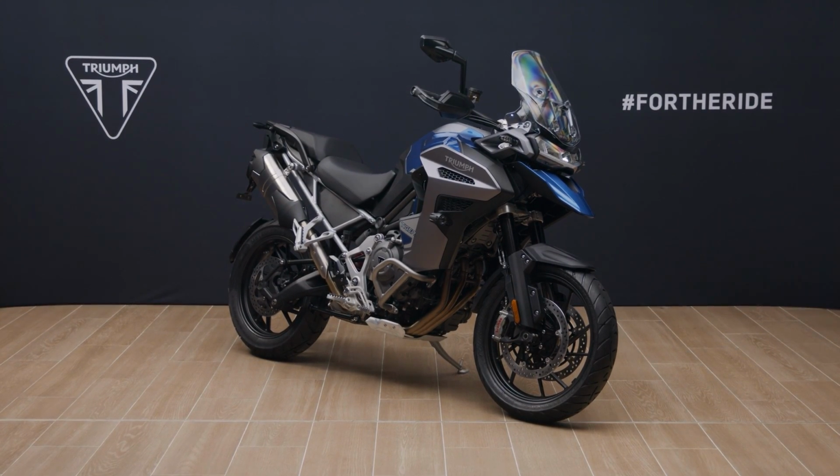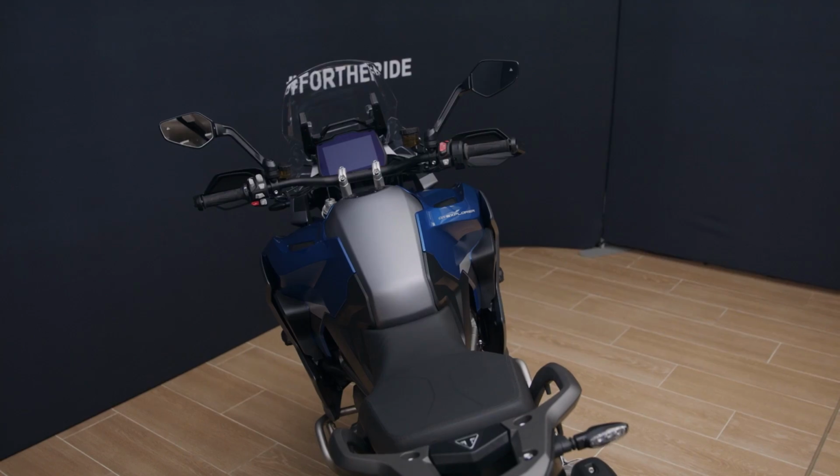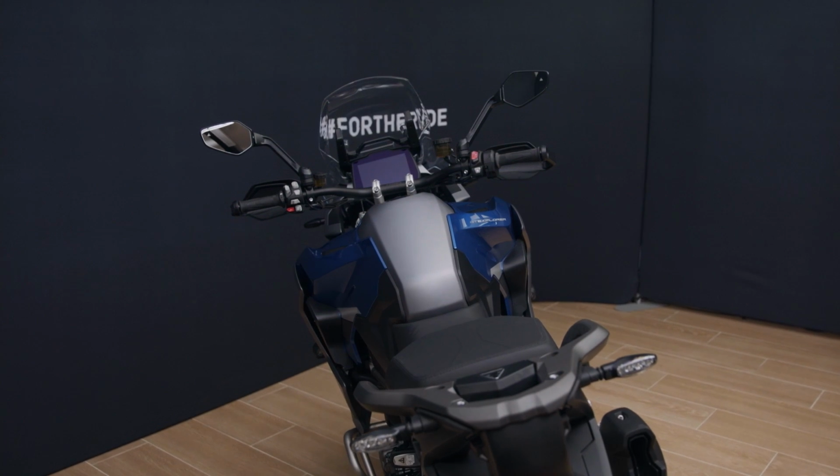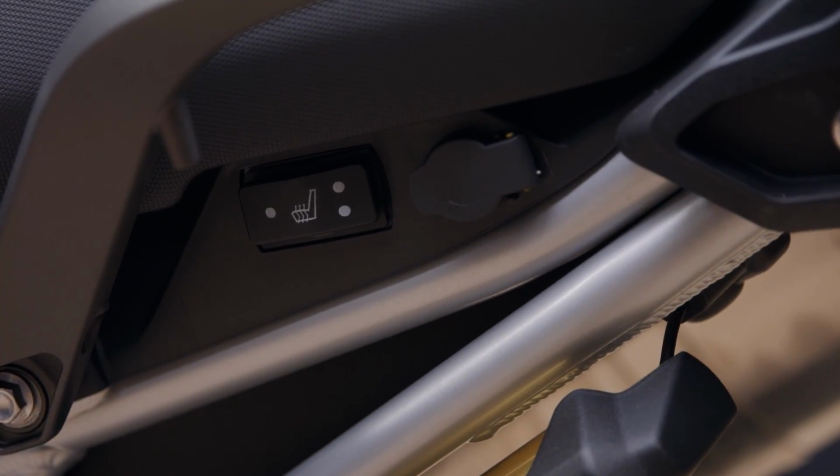On the GT Explorer model you do get a few extra features, obviously that 30-litre fuel tank, but also radar blind spot detection, a full crash bar system and passenger heated seats. The GT Explorer didn't feel noticeably heavier than the GT Pro. Maybe if you've just filled up the fuel tank and are taking it off the side stand, but I didn't really notice it even when doing tight manoeuvres at low speeds.